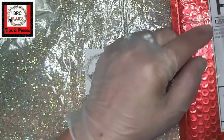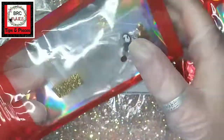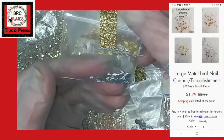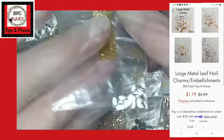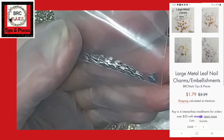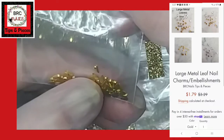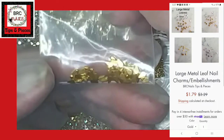And now we're going to go through some of these goodies. So in this one, I really love how she did this tape on them. Oh my goodness. So we have a whole bunch of things here. We have some silver leaves. They're just gorgeous. Some more leaves, but they're a different type than the other ones, and they're silver. And then these, I like the little design on them. On one side they have little grooves like a leaf does. They're really cute.